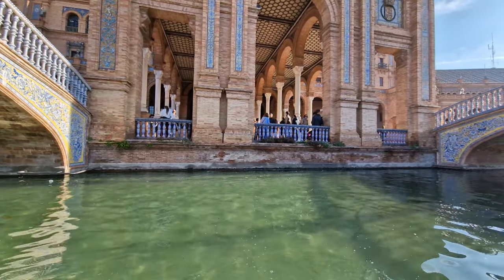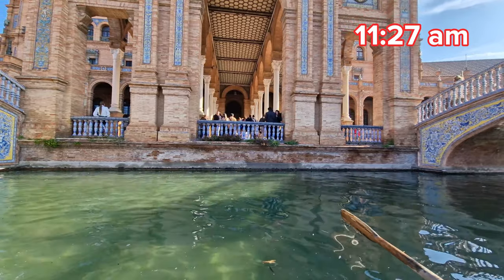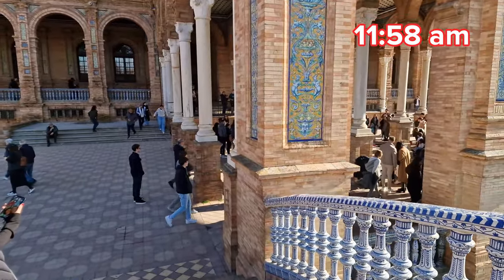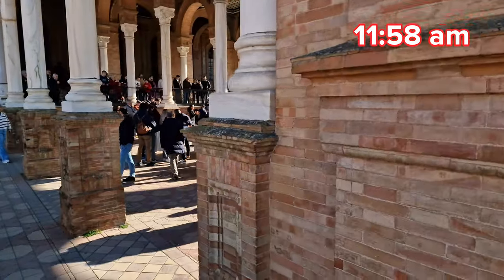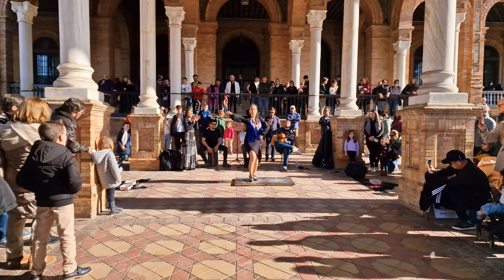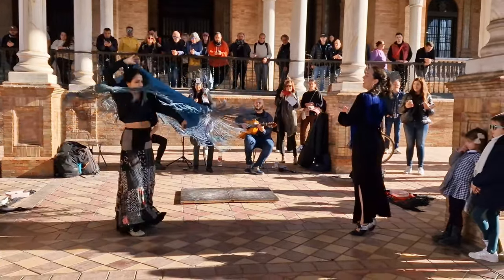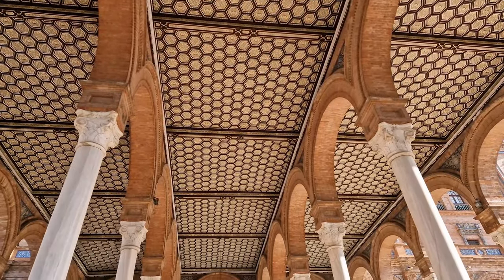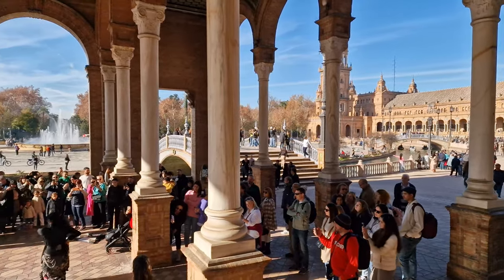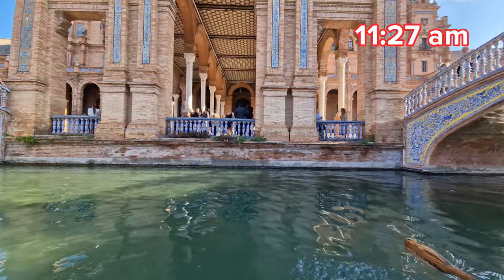See, there are many people because it is common here at this square to see a lot of street artists. So later we have to go and see. Okay, let's see the show. The flamenco, the dancers, wow.